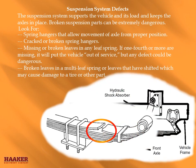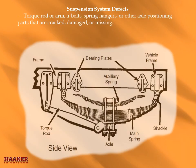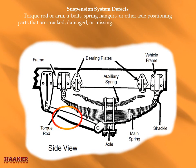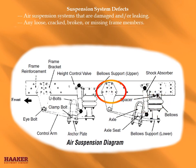Look for broken leaves in a multi-leaf spring or leaves that have shifted, which may cause damage to a tire or other parts. And look for leaking shock absorbers. On a rear axle suspension, check the torque rods or torque arms, U-bolts, spring hangers, and other axle positioning parts that are cracked, damaged, or missing. On airbag suspensions, look at airbags for cracks, damage, or leaking. Also look for any loose, cracked, or broken or missing frame members.